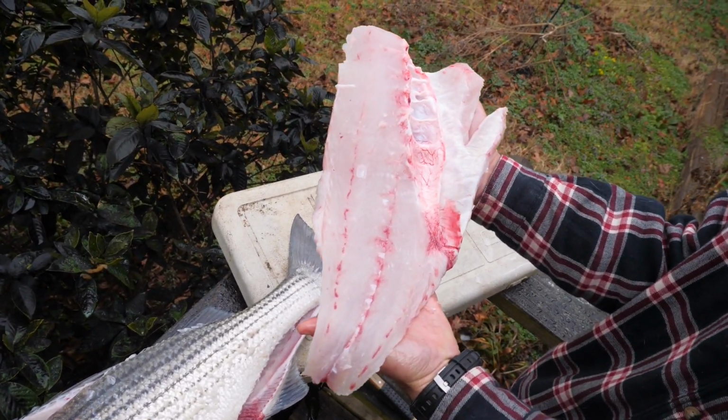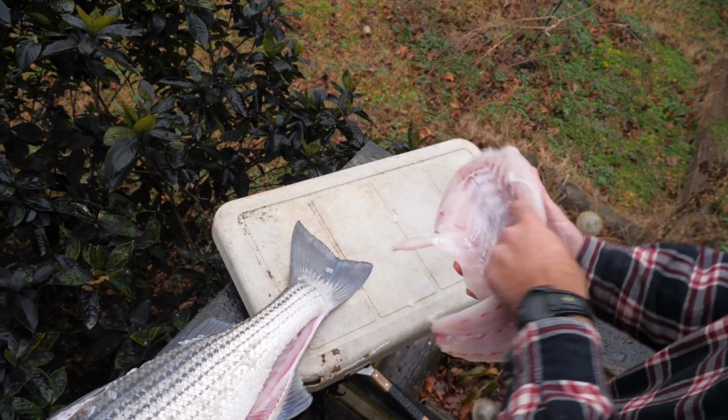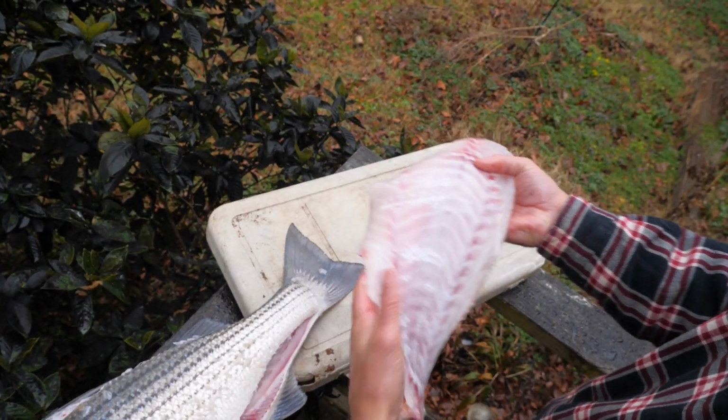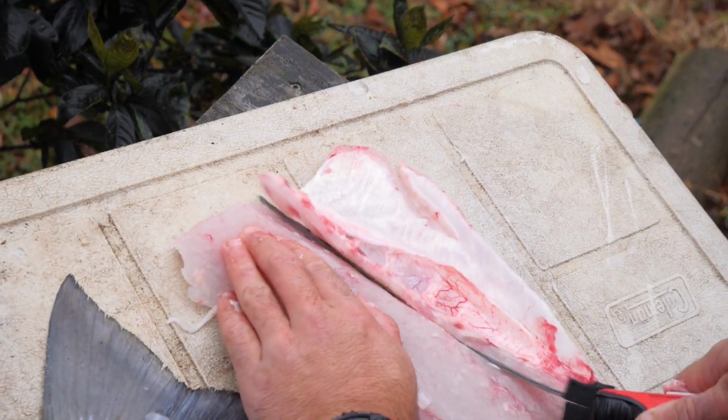That is a slab. Holy smokes, guys. That is huge. Of course, the ribs are still in there, and I kind of cut it really close to the skin. We'll flip it over. What we have to remove is that thin red meat layer up there, which is very easy to do. So let's take the ribs out, and let's get that red meat off.